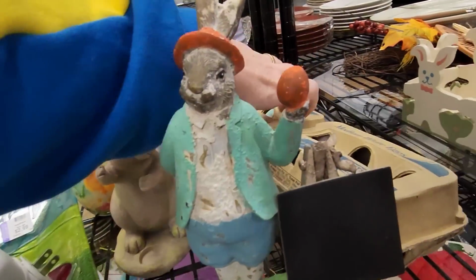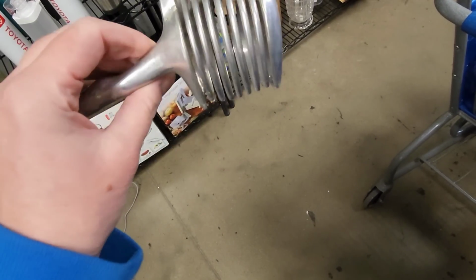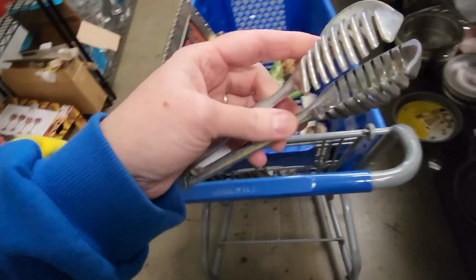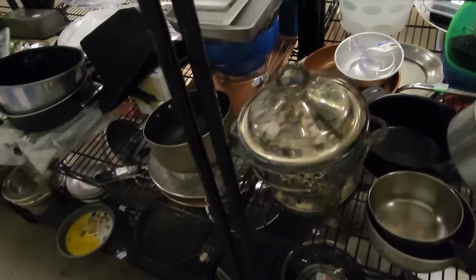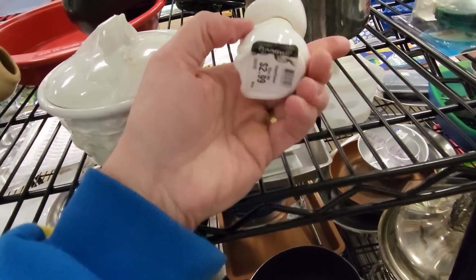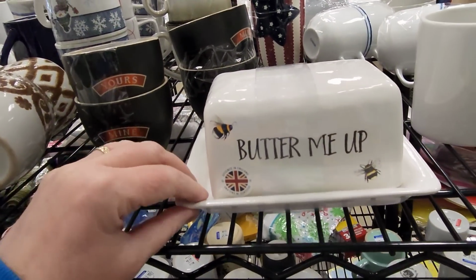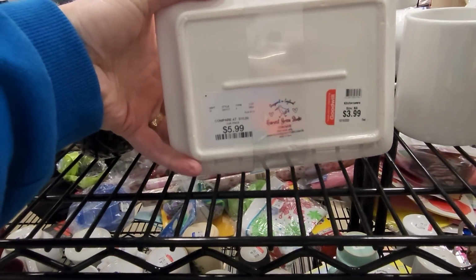Here's some eggs in here. Those are plastic. I didn't know what these are. It's to hold like tomatoes or lemons or anything that you need to slice. It's interesting. Here's a flower frog that sits in something. Mousy. I think that's perfume. That's cute. Butter me up. $3.99.